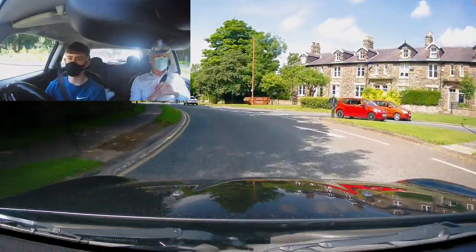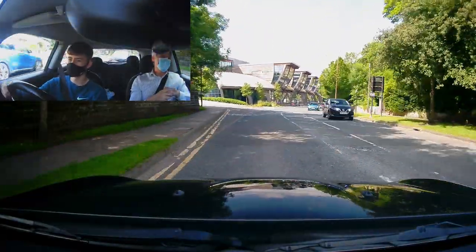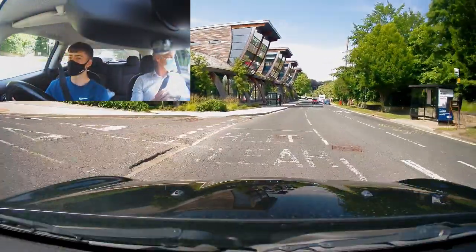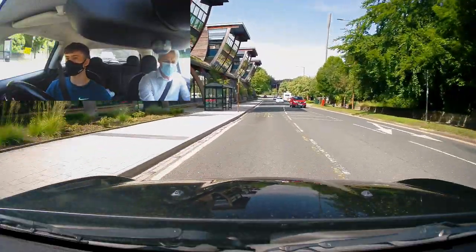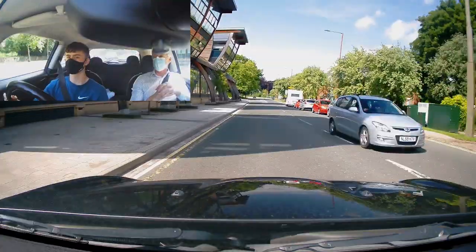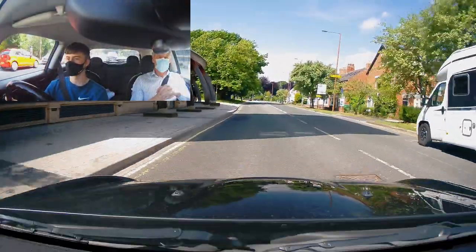Sneaky moment, I thought you weren't going to stop with that roundabout. You're thinking about it, weren't you? You were. I'm pleased you stopped because we couldn't get out there, could we? No. Good. So we're turning right at the lights. Much better with the mirrors.